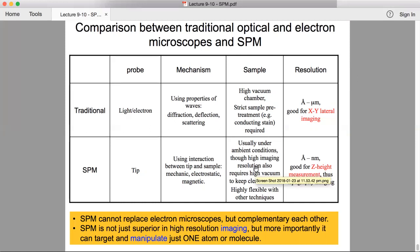In the SPM, usually you can keep it under ambient conditions. You don't need to keep it inside a high vacuum. But in the STM, we use a high vacuum system. Usually in AFM, we don't need to maintain a vacuum. Usually we keep it under ambient conditions, though high resolution imaging requires high vacuum to keep a clean surface, and it's highly flexible with other techniques.